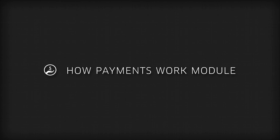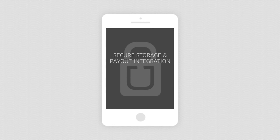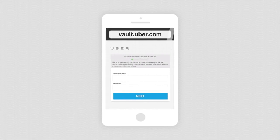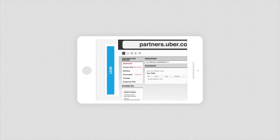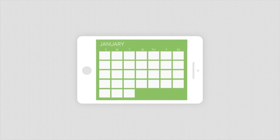Payment method. Getting paid is simple and convenient with our Vault. Vault provides secure storage and payout integration for partner tax and banking information. You can go to vault.uber.com at any time to set up your direct deposit, or click the banking tab on your partner dashboard at partners.uber.com. Once you enter your information into Vault, you'll be paid via direct deposit every Thursday.